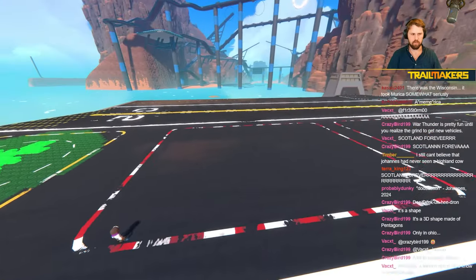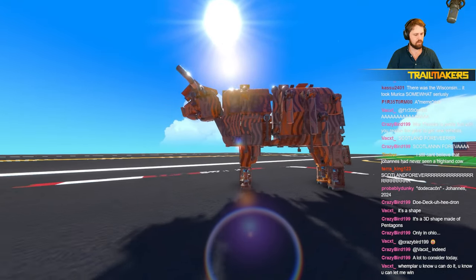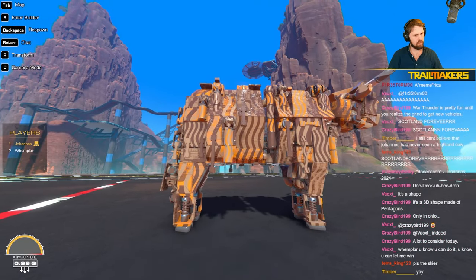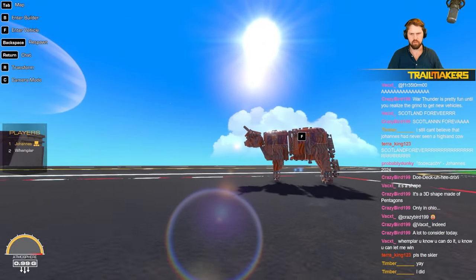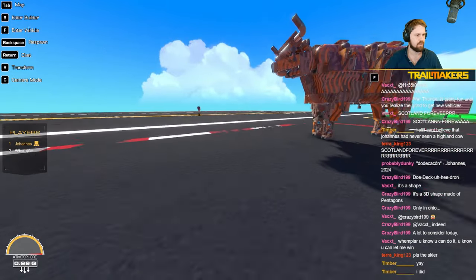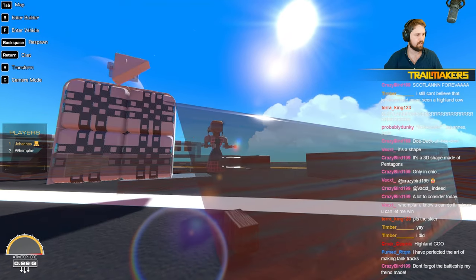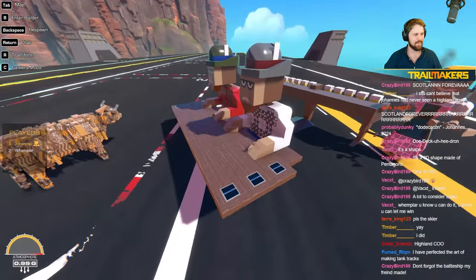I think it was a pretty close call between this one, because I really like this one. This was like an awesome build. Who made this one again? That was the Highland Coup by Meow. By Meow. So that's a cadet, I think. Yep. If I'm not mistaken. But unfortunately for that build, I think this takes the cake. If this is a cadet. Yeah, I agree 100%. It's just too good.